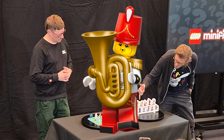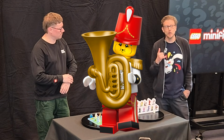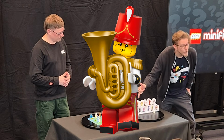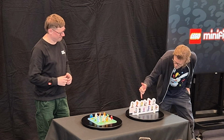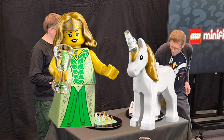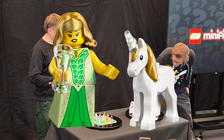The marching band, Tuba Player. Some of you will recognize a tuba that's similar to the old Fabuland tuba, but this one is designed with the minifigures in mind and in gold. Perfect for army building. Then we have the unicorn lady with, there was a creator set, a little unicorn castle, and so both of these could definitely live inside of that.